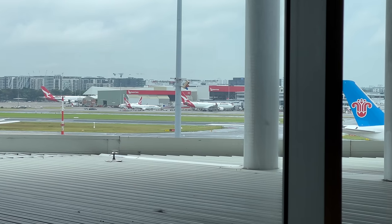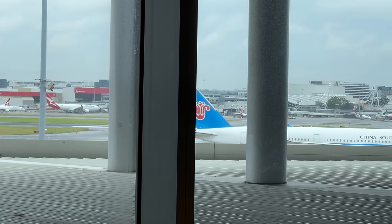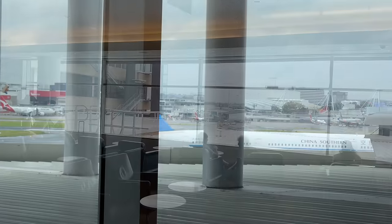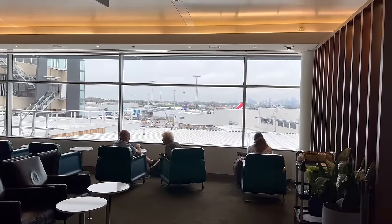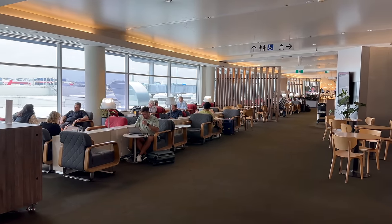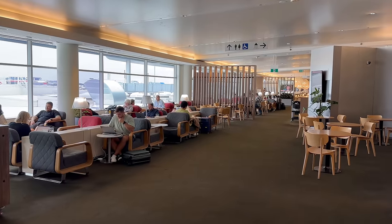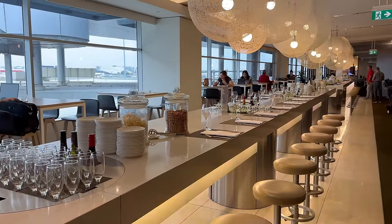Now, we're inside the Qantas business class lounge, which, like anything touched by Qantas or Jetstar, gets quite a bit of flack online. But I found the lounge to be decent. A few divided sections so that everything doesn't feel so out in the open would have been nice, but overall, no complaints from me. At the time, they were transitioning from breakfast to lunch.